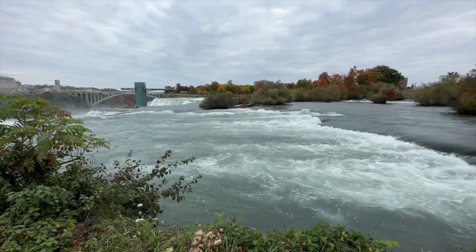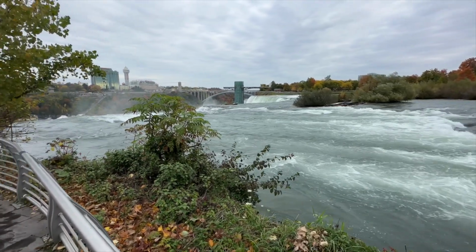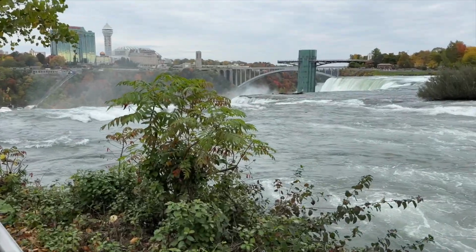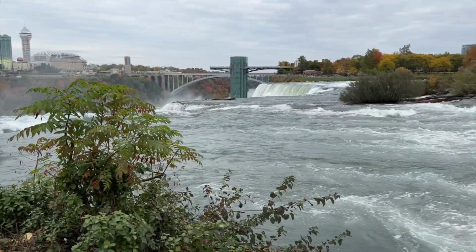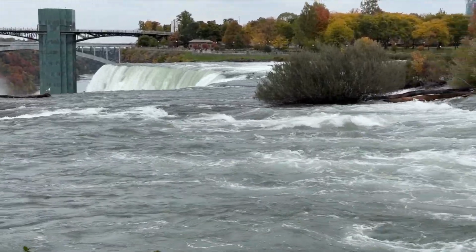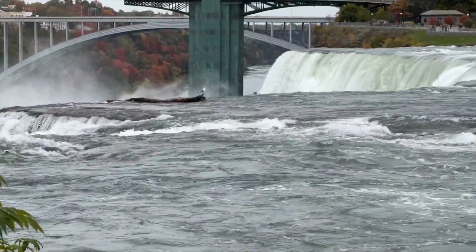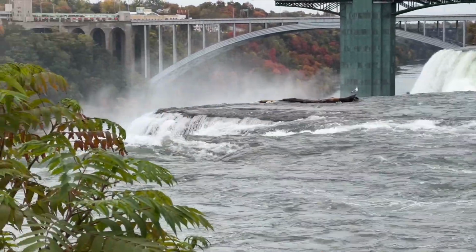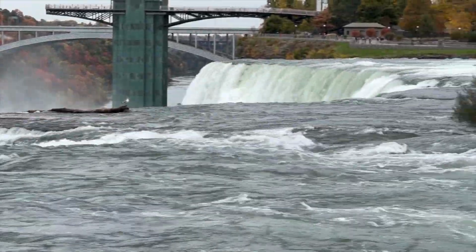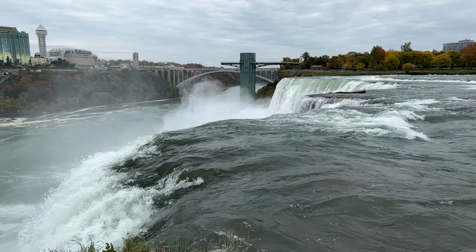This is a wide-angle view of the top of the American Falls. That's the normal lens. That's the 2x lens. And that's the 3x lens. All right, one last slow-mo shot.